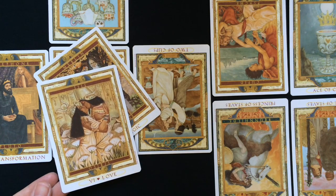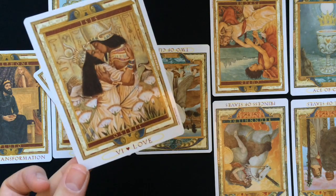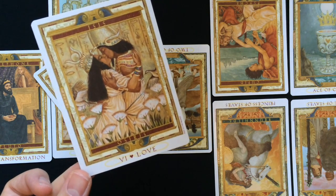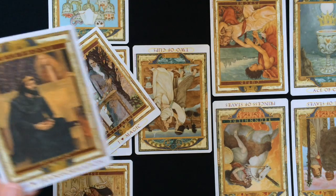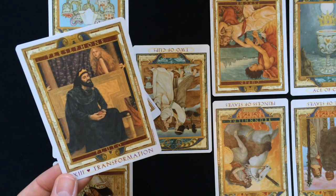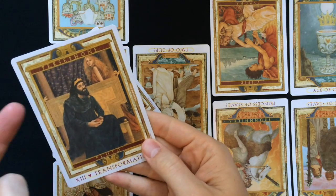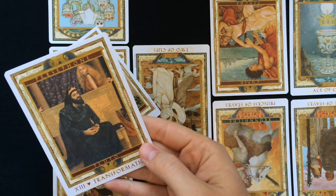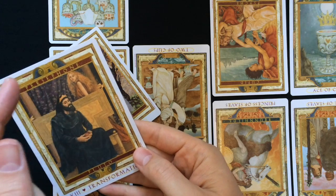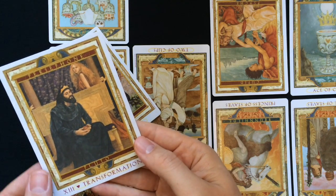The root cause of the reading is Isis and Osiris. Beautiful picture there. And that represents love. So this day is all about love. It's Valentine's Day. In the past, transformation, Persephone and Pluto. Pluto is the ruler of the underworld, Hades. And Persephone, she eventually, according to the story, ended up splitting her time between living with her mother and living with him down there in Hades.